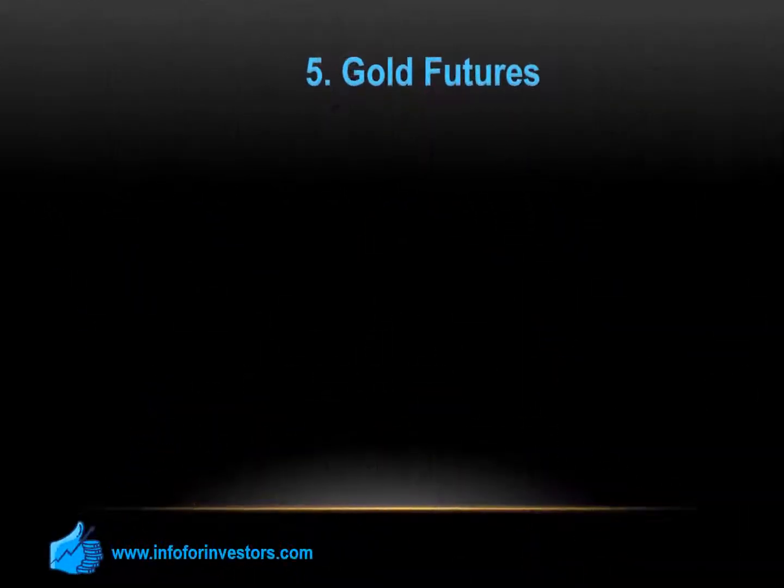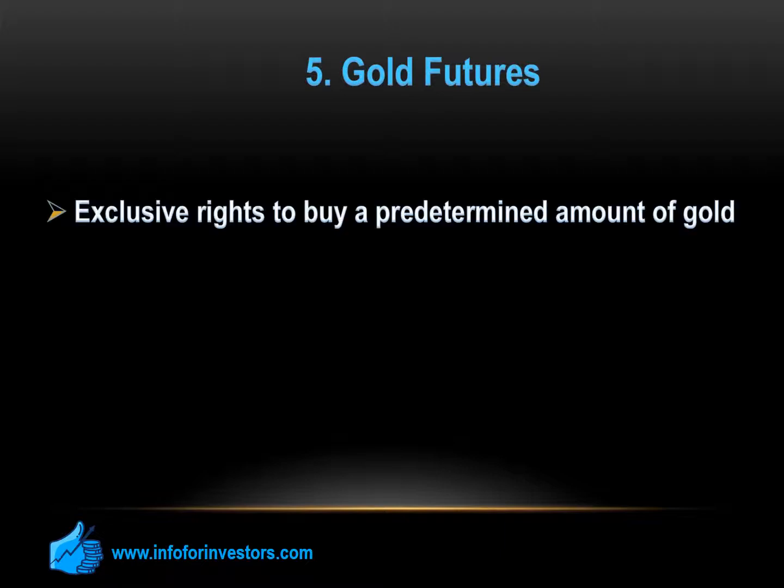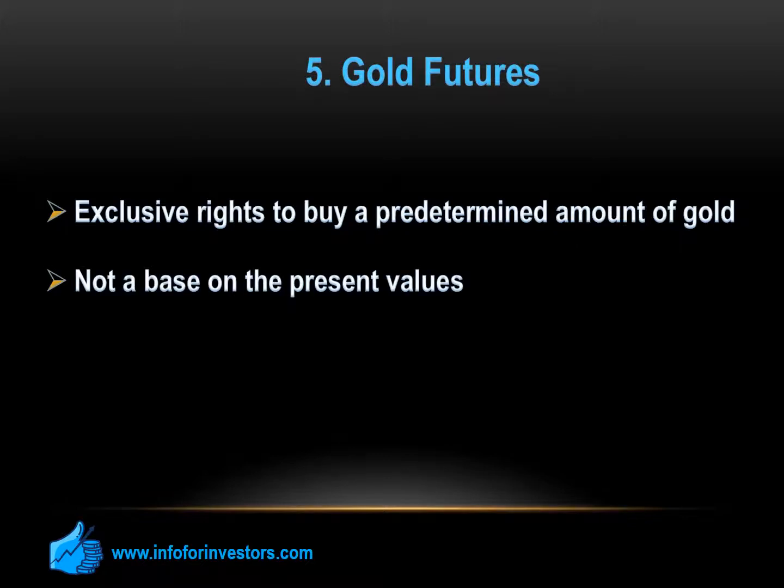Another way you can consider is investing in gold futures. Investing in gold becomes even more interesting when adding this vehicle to the basket. Futures are interesting. What normally happens is that one is betting on a contract to buy specific quantities of commodities or financial instruments. However, this happens at a specified price and the delivery is at a specified future time. Before you even go further, they are not for the casual investor. They usually give the investor the exclusive right to buy a predetermined amount of gold. It is also important to note that they are not based on the present values. They are purely based on speculation.